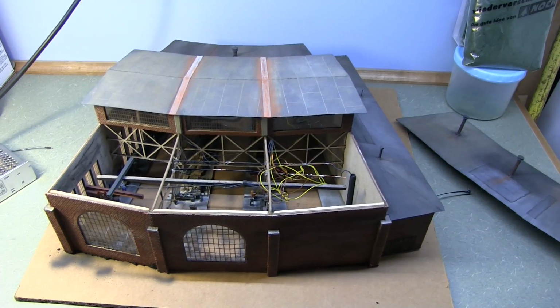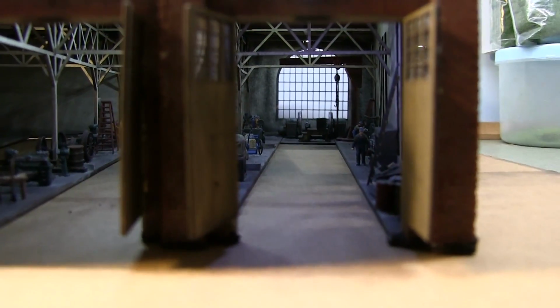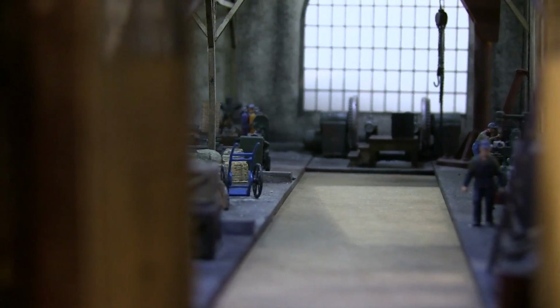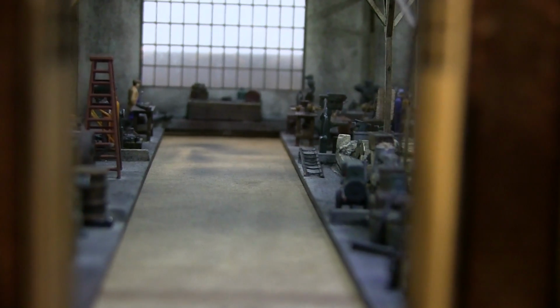So let me turn it around so we can get a view inside the doors. Okay, so the lights are on. And I still don't think we're going to be able to get a great view, because I can't get the camcorder inside the building. I did try to get the little Sony guy in there. It might be a little bit better.